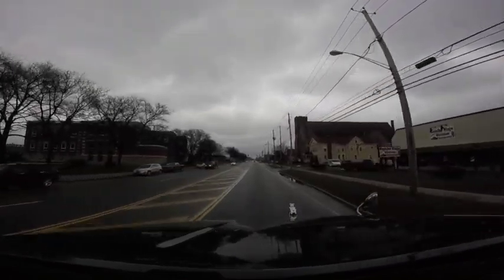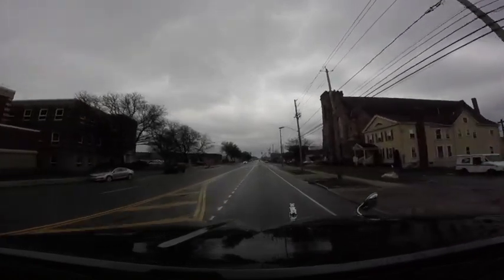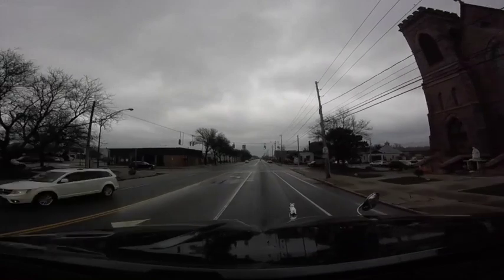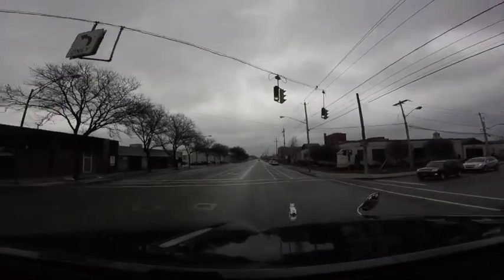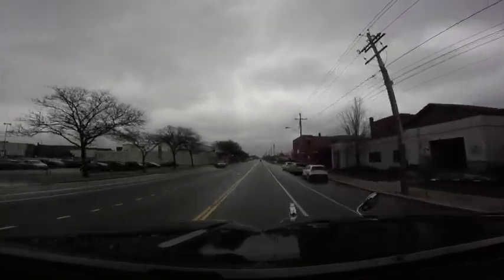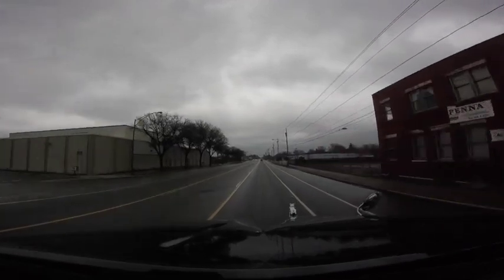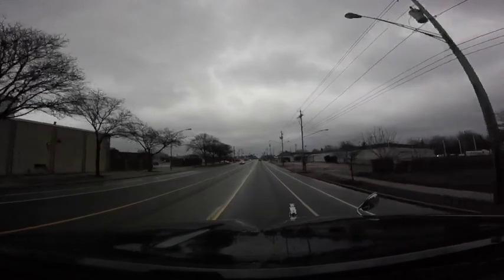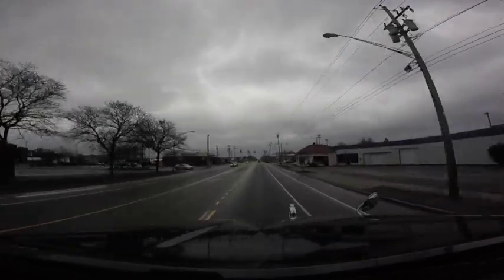Alright, so that was the most difficult part. There's 2 turns and a roundabout. And there used to be a coffee shop over here on the left. So I would stop in here to check my load and get coffee. And now I see there's no signs on the roof. They moved. And they had pretty good coffee, like espresso based, you know, Americano, stuff like that.